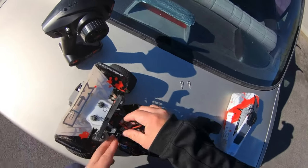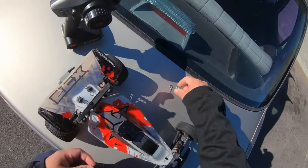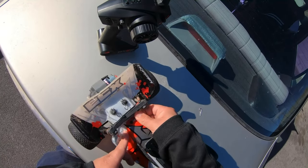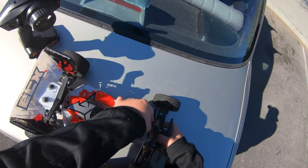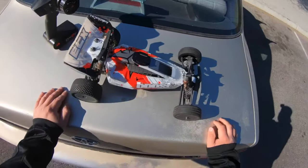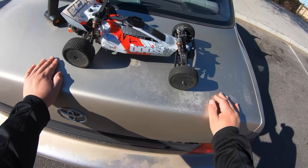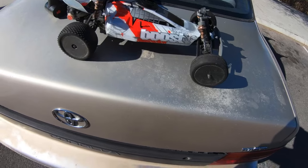Woo! Let's see how it is. This is a little different than my Maxx. It has little pins. This is RC's. Well, mostly all of them are. Traxxas has their own little latches and stuff, but all right. So this is the Boost. Let's see how it is.